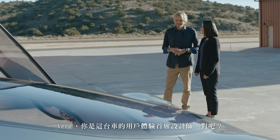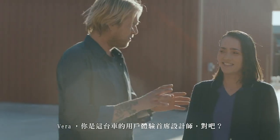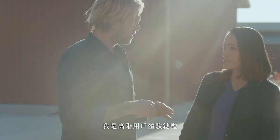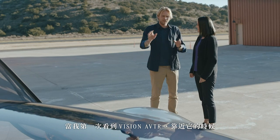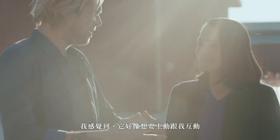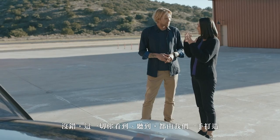So, Vera, you were the head designer, lead designer on the user experience of the car, right? Yes, correct. I'm the Director of Advanced User Experience Design. Exactly. That's you. So when I saw it the first time, and I went over to it, I had this feeling that it was trying to communicate with me, with the flaps and the lights and all. So that was your department? Correct. So everything what you see and hear, we did.